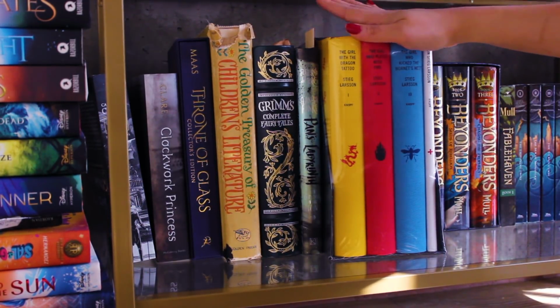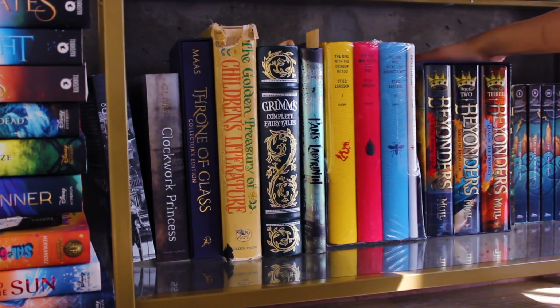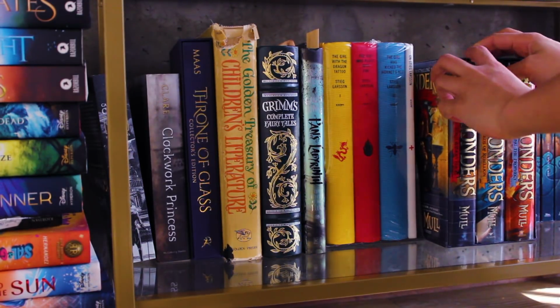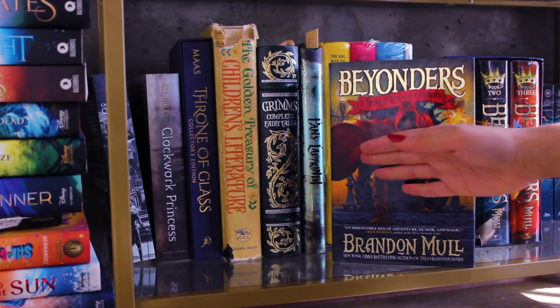She found this for like $10 at a Goodwill, and I looked online and it's actually valued a lot higher, so I'm kind of scared to take it out of the packaging. The next box set I have here is the Beyonder series by Brandon Mull. It is one of the most underrated. I think it falls under YA fiction, but honestly it reads like young adult. But the first book in the series is A World Without Heroes.